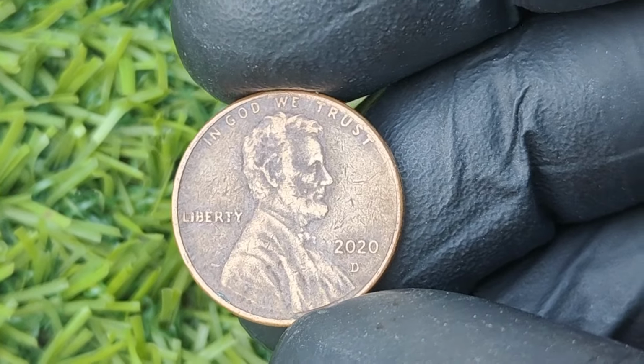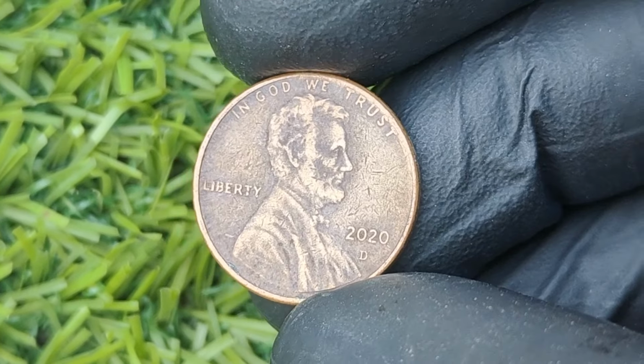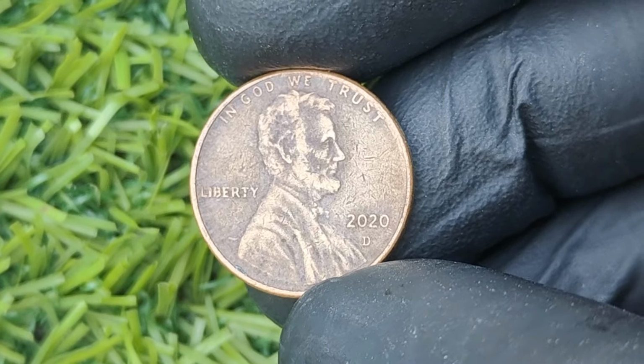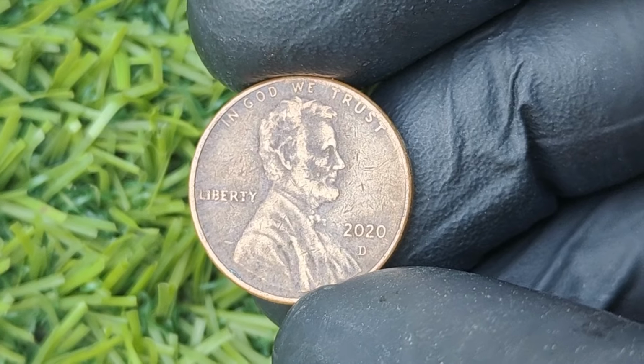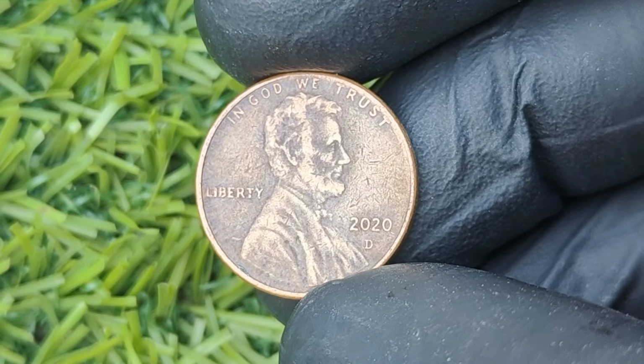Imagine this. You're cleaning out your junk drawer. Dusty batteries. Broken pens. A few old coins. But hidden in that pile is a penny. A 2020 D Lincoln Memorial penny. You pick it up. You shrug. Just 1 cent, right? What if I told you that penny could be worth $184,000 or even more?